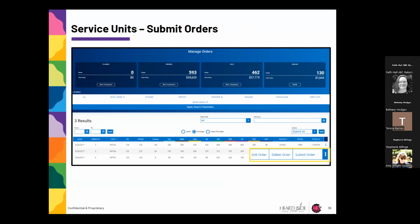For service units, submitting orders is a great way to help your other leaders who maybe are stuck and can't understand how to submit an order. You can do that for them. You can submit orders from your Manage Orders section. You can change status from Saved, which would say S. So this is a saved status. You can approve orders, submit the order, delete or edit. Your Manage Orders screen is almost like your hub, your inventory, your activity section. I encourage you to go here often to make sure your sales are moving along well.